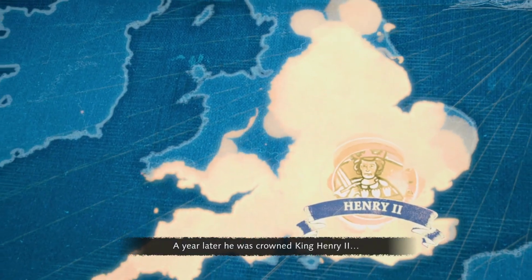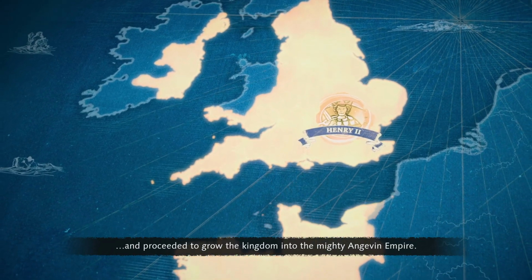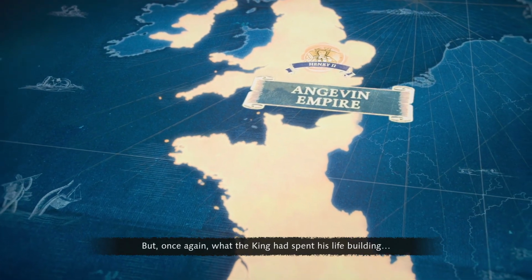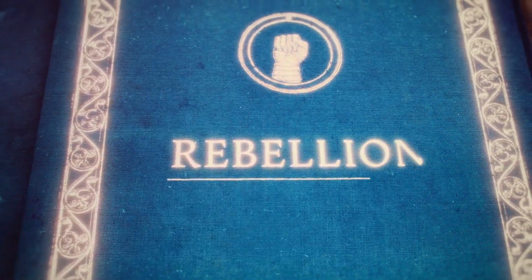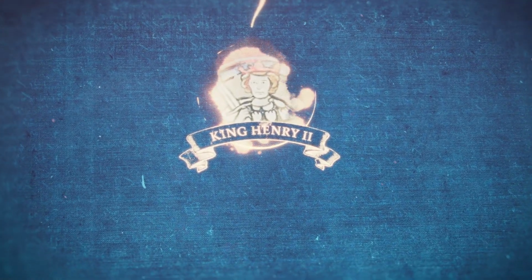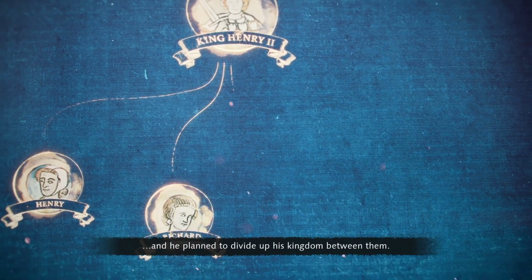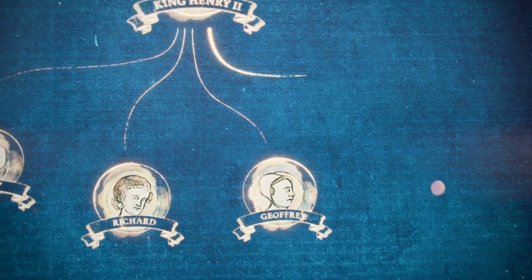A year later, he was crowned King Henry II and proceeded to grow the kingdom into the mighty Angevin Empire. But, once again, what the king had spent his life building, his own children were destined to destroy. King Henry II had 4 surviving legitimate sons, and he planned to divide up his kingdom between them. But they fought bitterly for dominance.